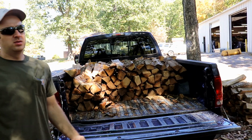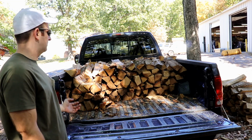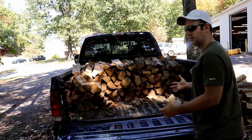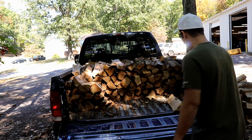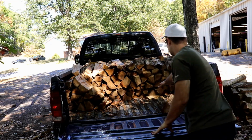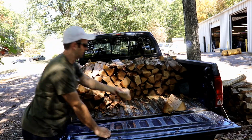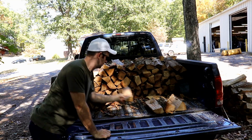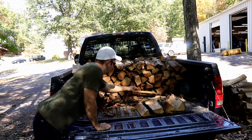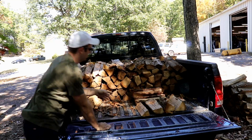I was also going to show you a good way to stack the wood on your truck, but it's not going to work out on this truck with the length of the bed. You usually come up with a space where you can't get a complete stack in there. So what we'll do is stack a row across here and skip this area where this stack is. We'll stack it like this. Then as we're stacking it, we'll lay pieces in here like that as you're stacking.